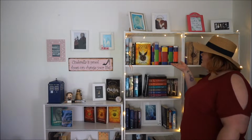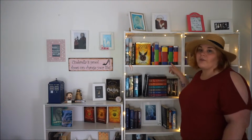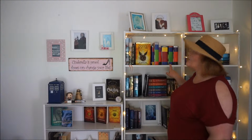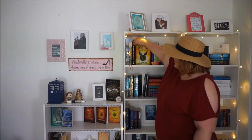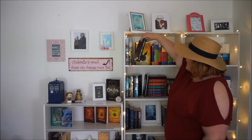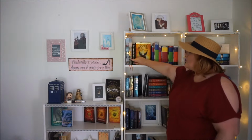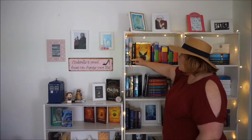So beside that, I have Quidditch Through the Ages, which is one of the Hogwarts Library books. Harry Potter First Edition hardback books, I have them here, except for Goblet of Fire because my friend is borrowing it at the moment. And then I have Harry Potter and the Cursed Child, First Edition. Beside that, I have Fantastic Beasts and Where to Find Them, the original screenplay. And then I have the two illustrated editions of Philosopher's Stone and Chamber of Secrets, but this one is actually in Swedish.